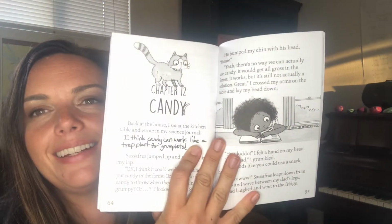"You are no fun to play with, Zoey," Pip stomped once and then hopped off. Sassafras and I struggled to get free to go after Pip, but I held him tight. I whispered in his ear, "They don't see the candy." They didn't see the candy right away, but look. All of the Grumplets were now eating the candy. It was working. Chapter 12, Candy.